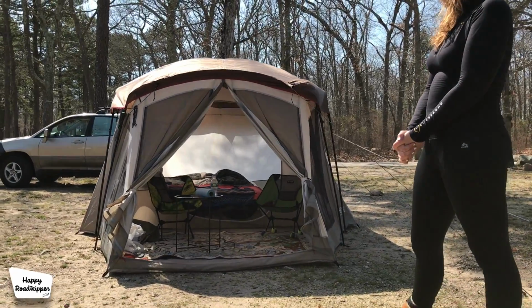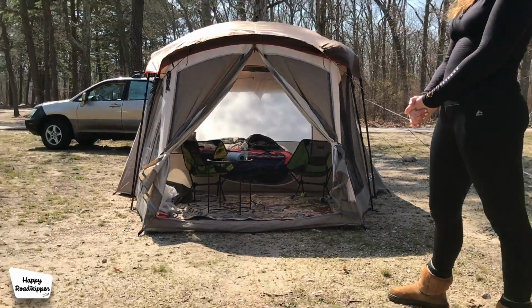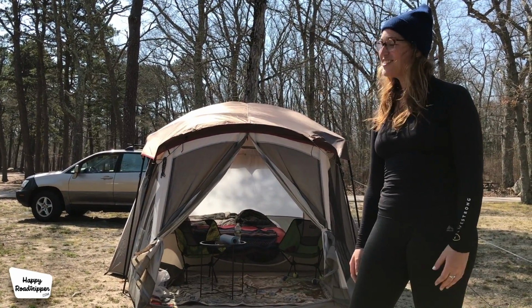And all in, loving to have all the space, and I think everyone at this campground, including the people with the cabins, are a little jealous, so it's awesome. So yeah, totally suggest it.